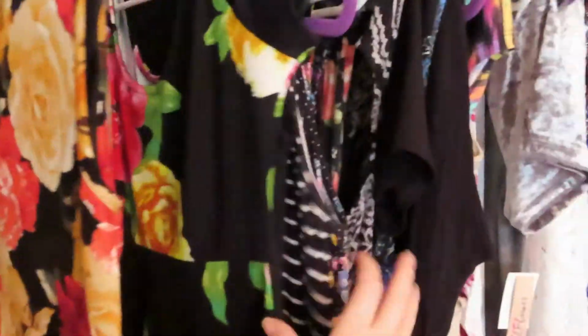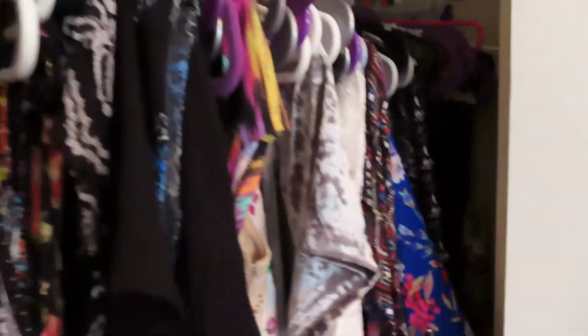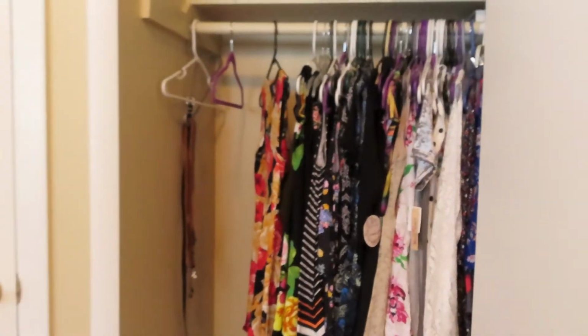Making progress. I'm almost halfway done. I'm on to my black dresses, and then the rest of these are white, gray, tan, and then back here are my long sleeve and long dresses. So far it's going pretty good. I thought I'd be getting rid of more than I am, so maybe as I keep going I will.